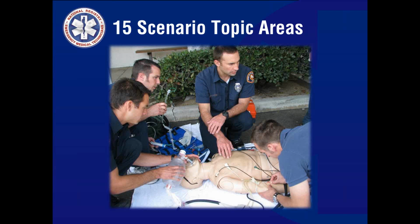So if you look at Appendix A in the portfolio manual, at the end of the day, when the portfolio is complete, we're going to look to make sure that each one of the students has had 20 successful evaluations. 10 of them need to be as a team leader, and they need to be over adult patient leads, 4 of them over adult patient leads, 3 over pediatric patient leads, 3 over geriatric patient leads, and then the other 10 need to be successful team member evaluations. And that can be over any of the 15 scenario topic areas.